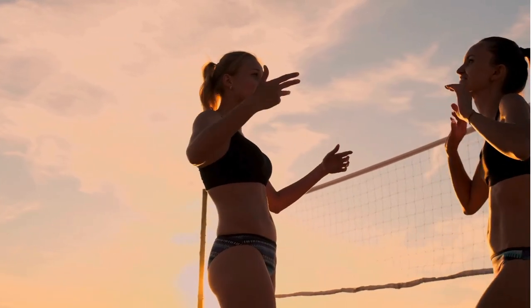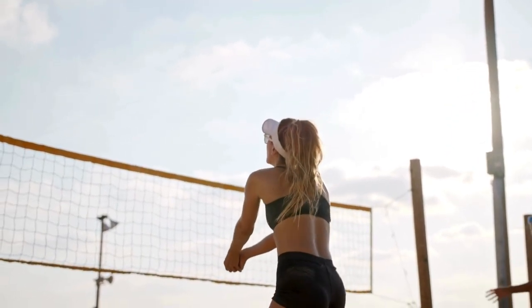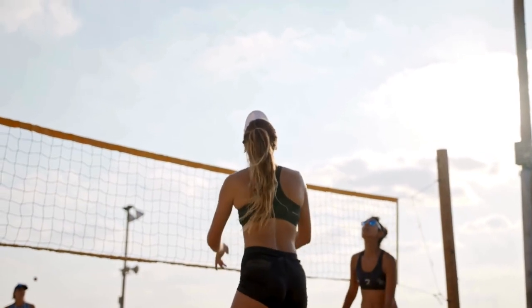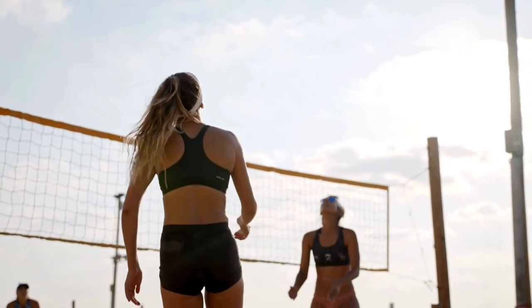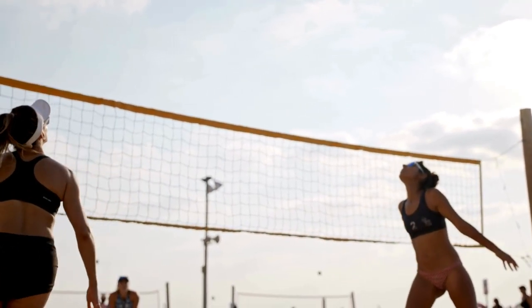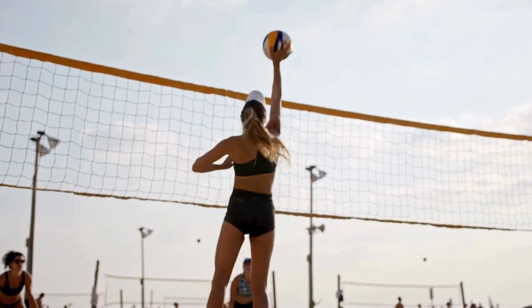Now let's travel back in time to uncover the rich history of beach volleyball. This sun-kissed sport originated in sunny California in the 1920s, gaining popularity on the pristine beaches of Santa Monica. What began as a fun pastime among friends soon evolved into a globally recognized sport, making its Olympic debut in 1996.